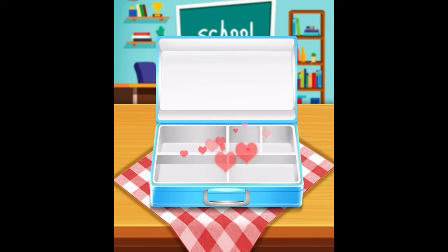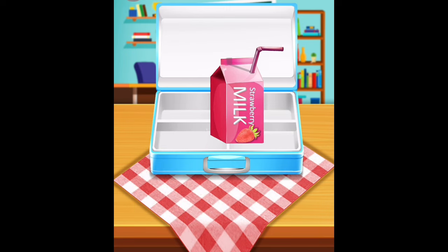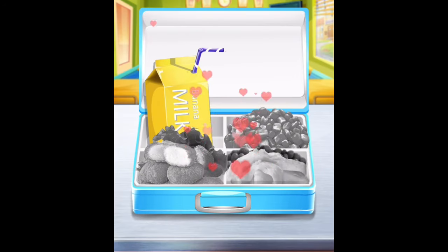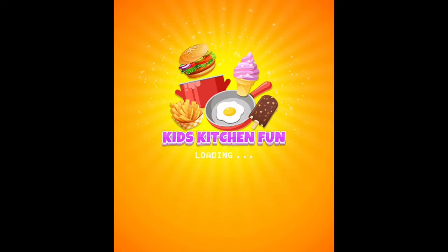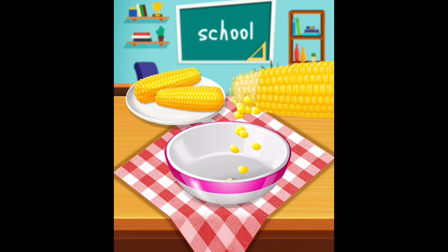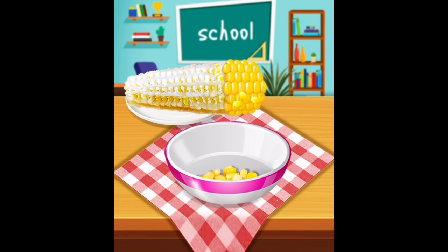Okay, so next, we're gonna put it in a lunchbox, I guess. I mean, it is quite cute. Yeah. Okay, so why did it say banana milk? I thought we did strawberry. Anyways, now we're gonna do some sweet corn. Oh, so we have 3 corn on the cobs, and we're gonna grate them into a bowl, I think.